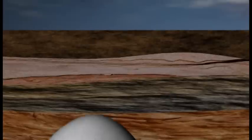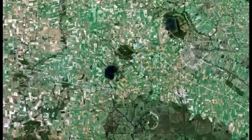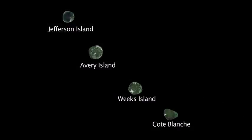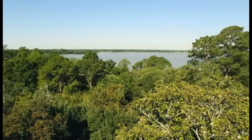It's actually a pushed-up part of ground created by salt deposits from the Luann salt bed. These accumulated during the Jurassic period nearly 160 million years ago. These huge underground columns of salt, called salt domes, grew up over the millennia to form five islands, which are equal distance apart and include the most northern Jefferson Island, Avery Island, Weeks Island, and Cote Blanche. Because of their unique geology, they rise up over the otherwise flat terrain of the South Louisiana Bayou Country.